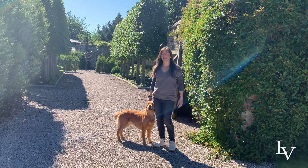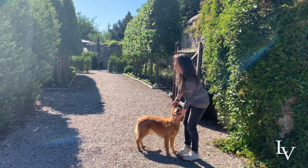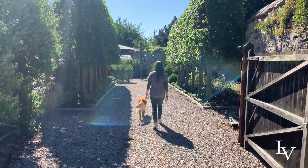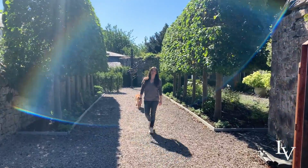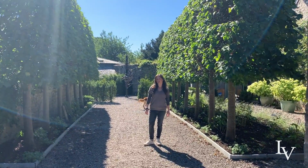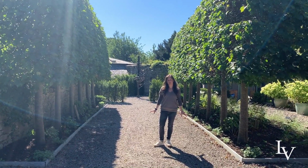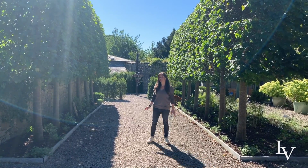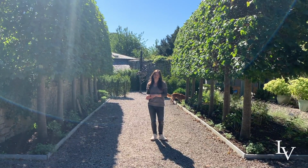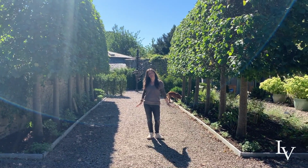This part of the garden here is the Lime Avenue, which leads you to our house. We planted the Lime Avenue about 9 years ago when we first moved here, and we trained these trees ourselves. They went in as 12-foot whips, and we used a steel structure to help form the pleached effect that you see now.